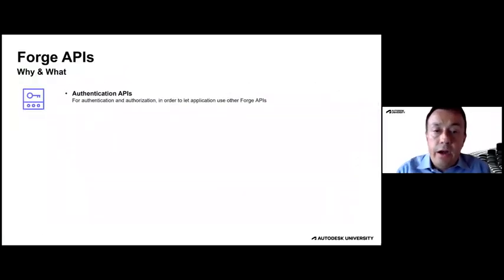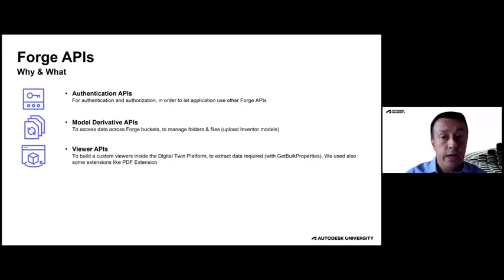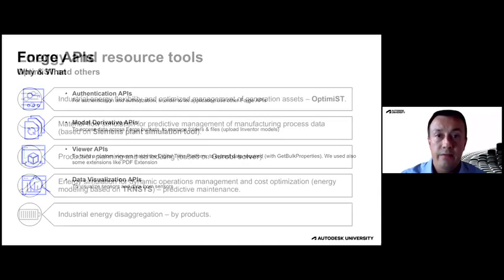Here I reported the Forge APIs that we used so far to develop the Autodesk part of the project. We use the authentication APIs to allow the application to use other Forge APIs in a 2-legged way. Next, we have to upload models we produced with Inventor to the Forge Bucket. To manage the directories in the Forge Bucket, we use the model derivative APIs. Then, to build the custom viewers I showed in the previous video, we use the viewer APIs. We use get bulk properties to extract the required data, especially sensor data and sensor and machinery codes. We also used some extensions like the PDF extension. And finally, we use the data visualization APIs to visualize sensors and the data coming from sensors. Andrea, I leave the floor.